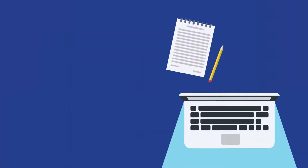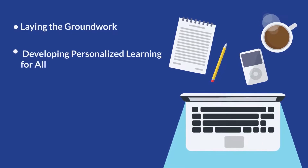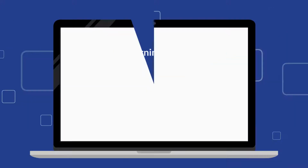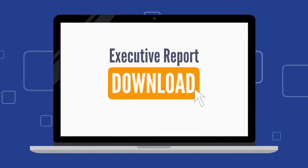Some of these steps include laying the groundwork, developing personalized learning for all, evaluating the effectiveness of upskilling initiatives. Download the executive report on this page to learn more about how to upskill your employees.